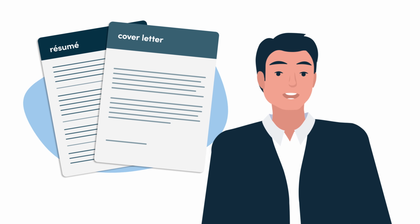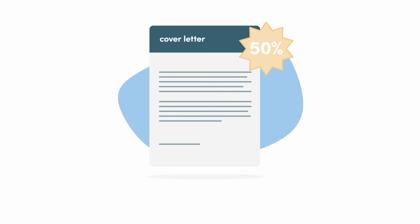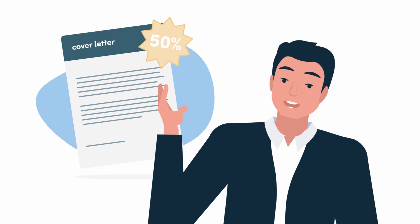Writing a cover letter is an essential part of your job application process, yet a lot of people are failing to send one with their resume. It's been proven that sending a cover letter can increase your chances of securing an interview by 50%. So, how do you write a convincing cover letter? We will walk you through a few simple steps.